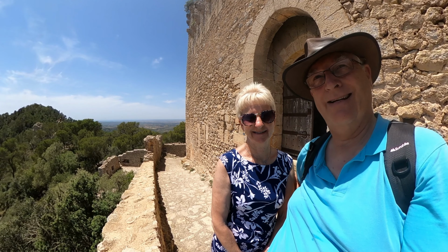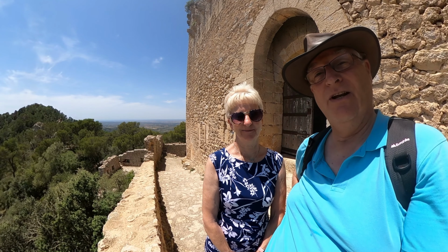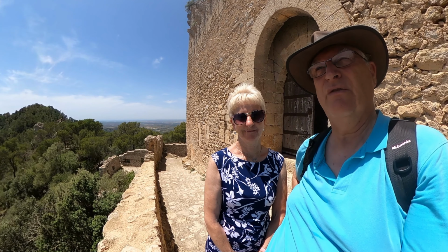Sun cream, hat, trainers. If you're going to visit this castle, a must, and don't forget your camera because the views are spectacular.